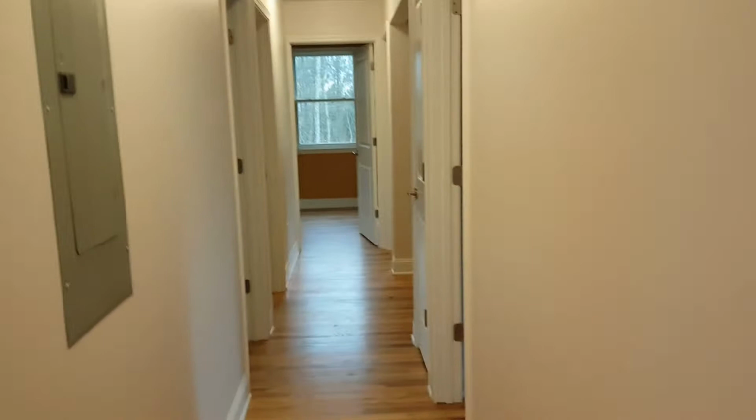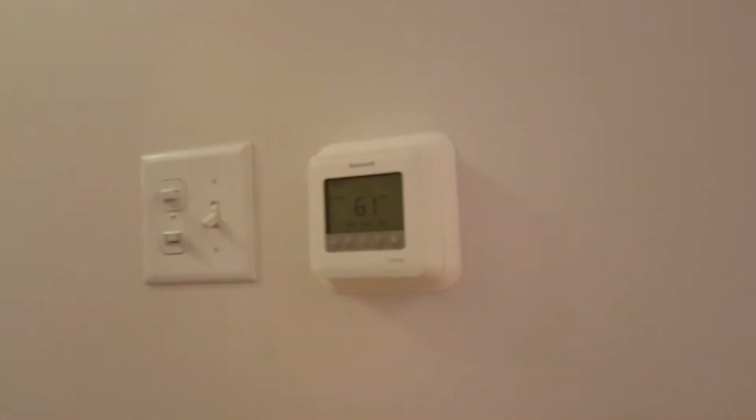So you want to close that. Okay, so now we're gonna go down the hallway right here. How do you turn on the lights, y'all? Okay, there you go. So there is the air conditioning unit, and that's the HVAC system right here. Bam, right there. The breaker.